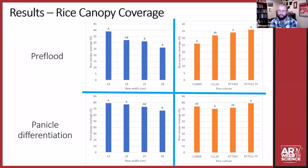Now, the 38 centimeter or 15-inch spacing still did have statistically less canopy coverage than our other row widths, but you can see that it was able to recover quite a bit and honestly cover most of that ground similar to the other drill spacings. So we do see a slight impact on canopy coverage, particularly early, but by the time we're getting to reproductive stages, it really does recover quite a bit and has tillered enough to cover a lot of that ground, even in those wide spacings of 15 inches, which is pretty neat.